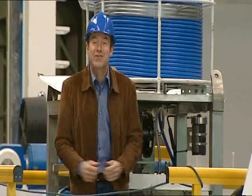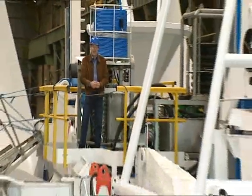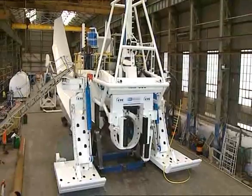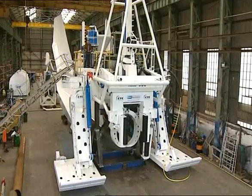And this is it, the AMP 500, all 180 tonnes of it, which is about to be moved from this shed on Tyneside to start earning its living burying pipelines under the North Sea. But before it disappears beneath the waves, let's take a look at how it works.